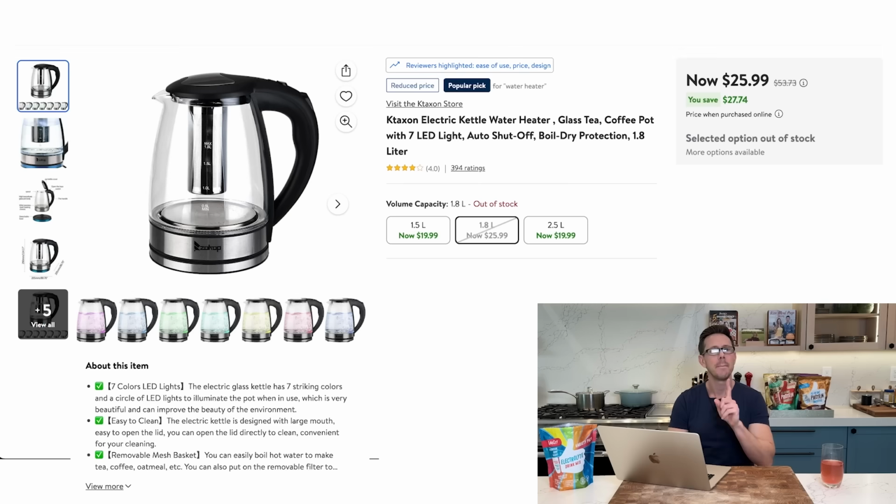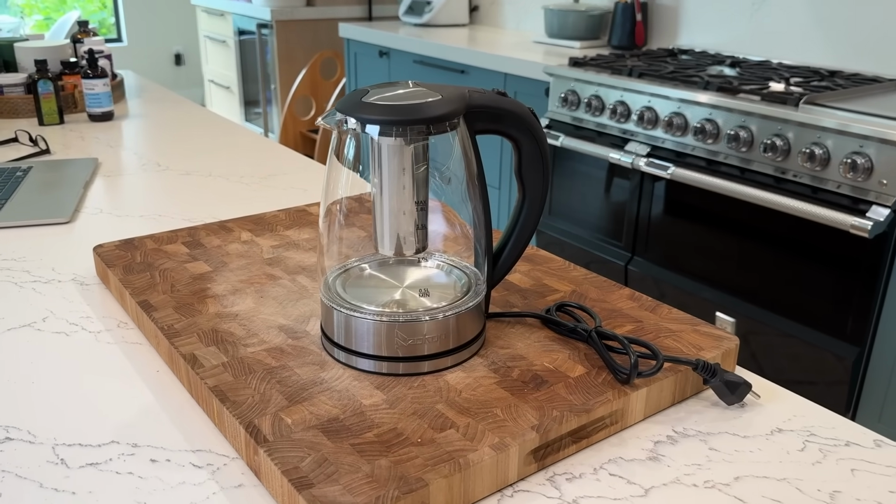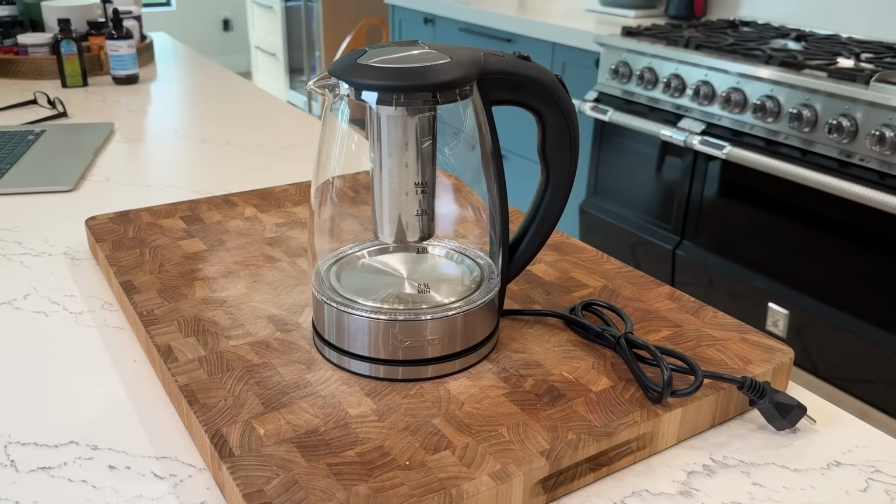Wow. I use a kettle pretty much every day. Mine is stainless steel from Kitchenaid, but this one I would argue is probably even better. It's a glass kettle. And look around the kettle. Look inside, look in the lid. What do I like most about it?